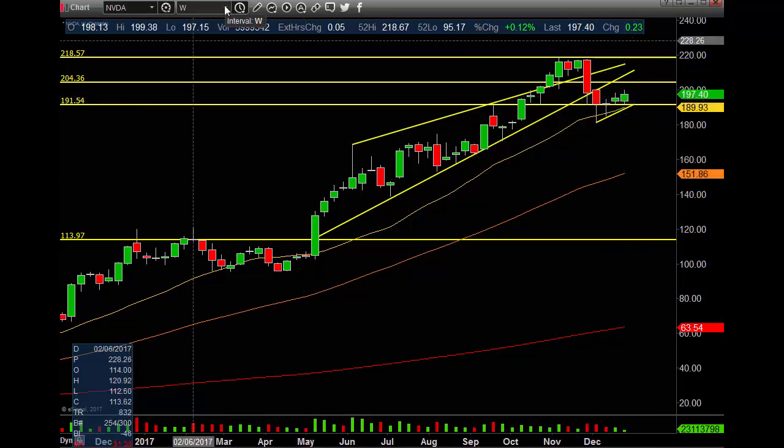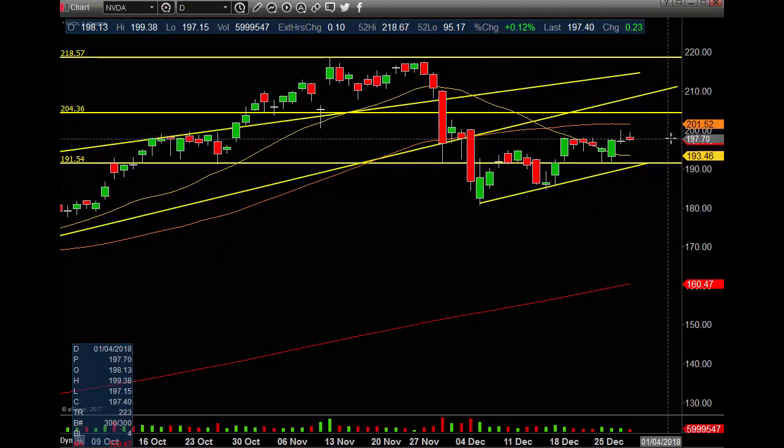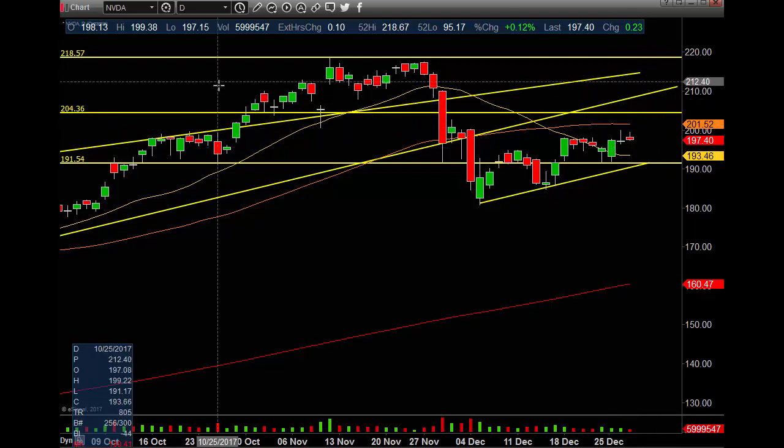So watch the volume on the daily chart. Watch for the gap up over this area of resistance here too. It's got a gap up almost to 201.52. So if they could squeak this thing a little bit closer, maybe the following week we get the gap up and then the go. So watch out for that in NVIDIA.